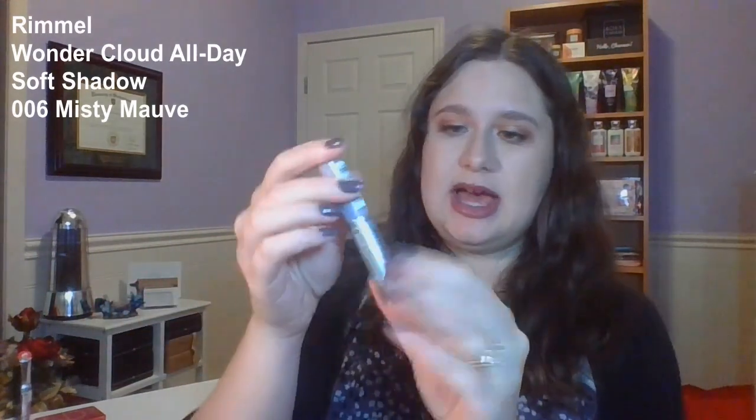But next up was my random letter generator. I got the letter R, so I had opted to roll in this Benefit mascara, the They're Real Magnet mascara, which I still have not opened because I'm using the other mascara that's in this project. So no progress on Benefit. Budget Beauty, something that is cheaper, something that's drugstore. I had rolled in this Rimmel. This is the Wonder Cloud All Day Wear Soft Shadow.